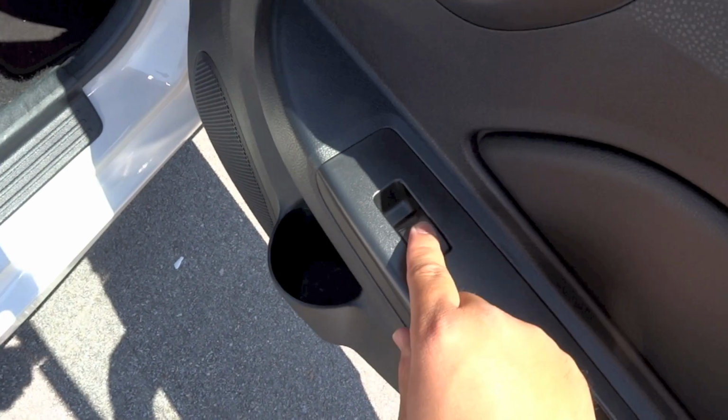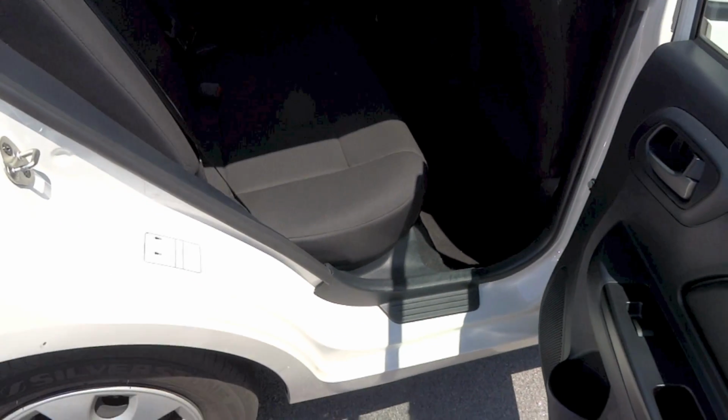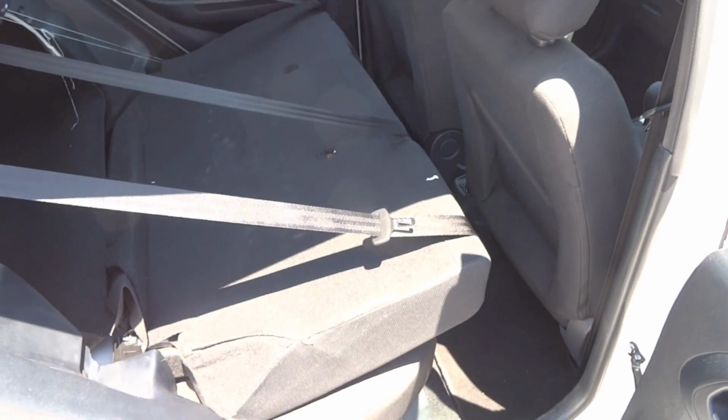Bottle holder, window control, and the rear seat backs in this Saga do fold down. They fold down in one piece, and to fold it, just push the 2 buttons and flip the seat backs down.